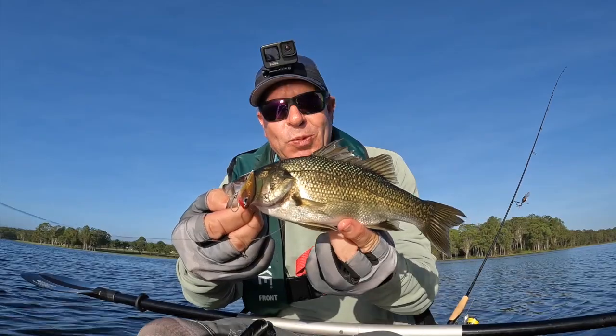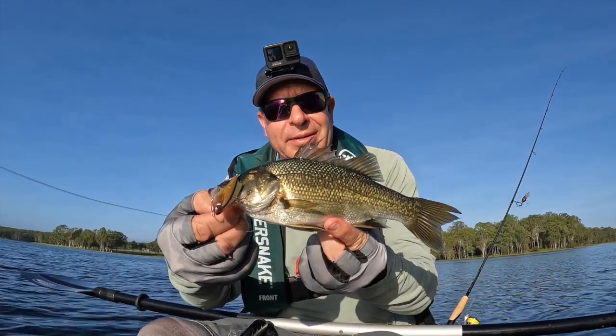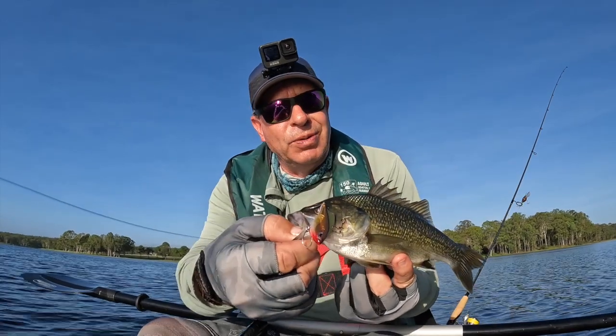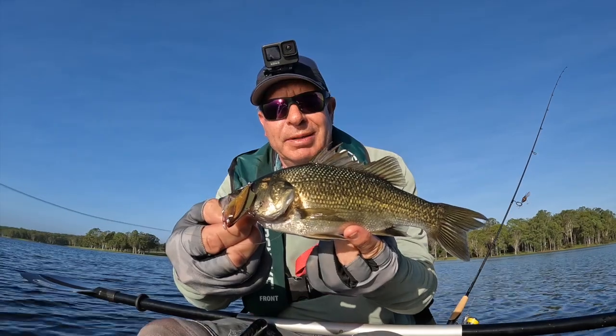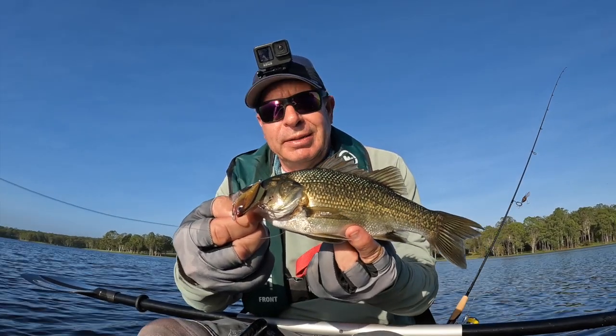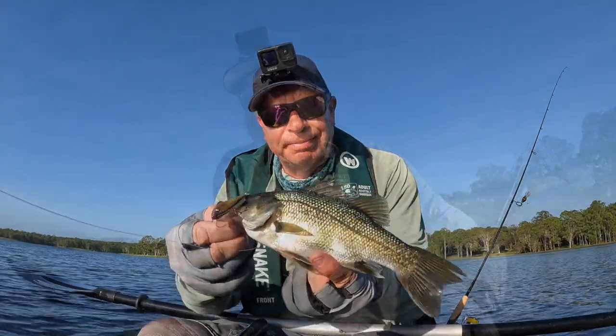So this is fish number 1 for 2024, and it's tiny. Look at that, caught on the rear hook as well, so even that one wasn't switched on properly. Anyway, we've broken the donut, nothing to write home about, but a fish is a fish.